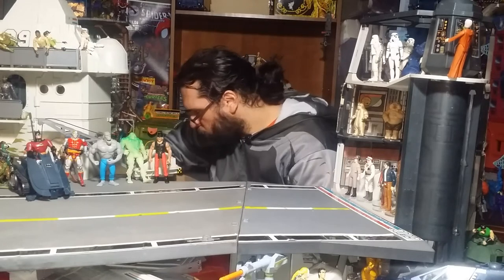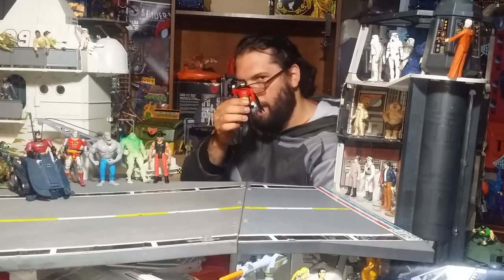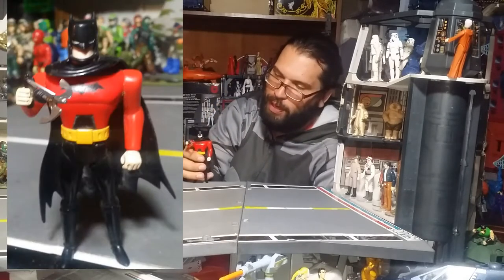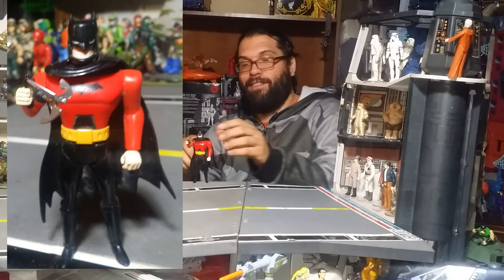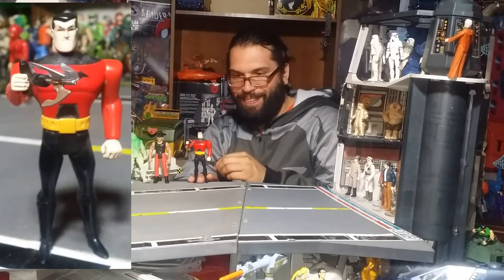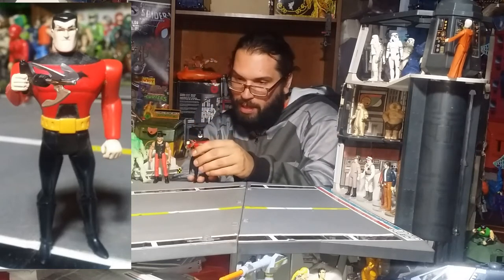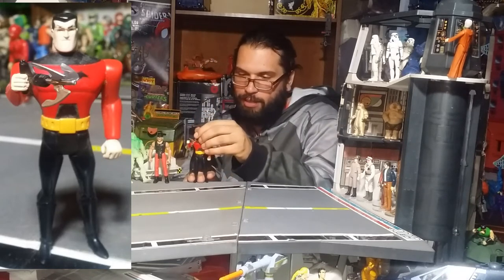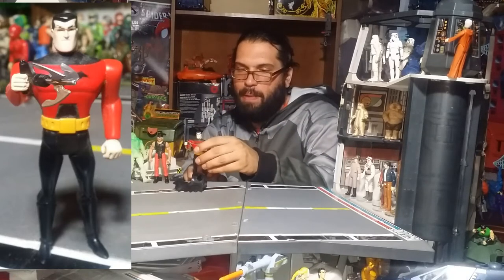And who else? How about Batman himself? This Batman over here, ladies and gentlemen, check this out. It's Bruce Wayne. Oh yeah. You guys know how I love something that has a removable mask, right? So let me just put the removable mask right over here. Actually, the cowl, cape and cowl.